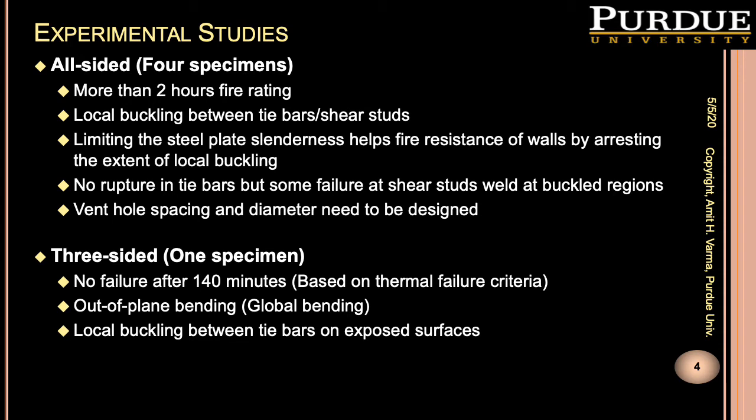The other important observation was that evaporation of the existing water in the concrete infill at elevated temperatures can build up pressure behind the face plate. So to relieve the pressure, there is a need to design the vent hole size and spacing.